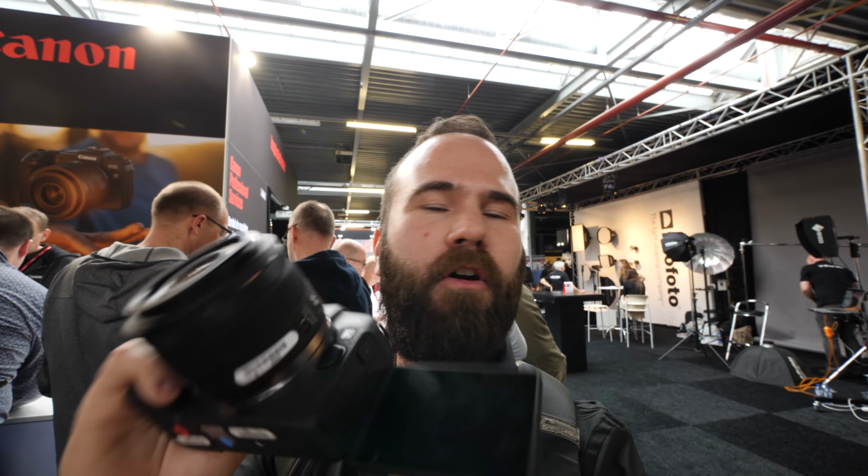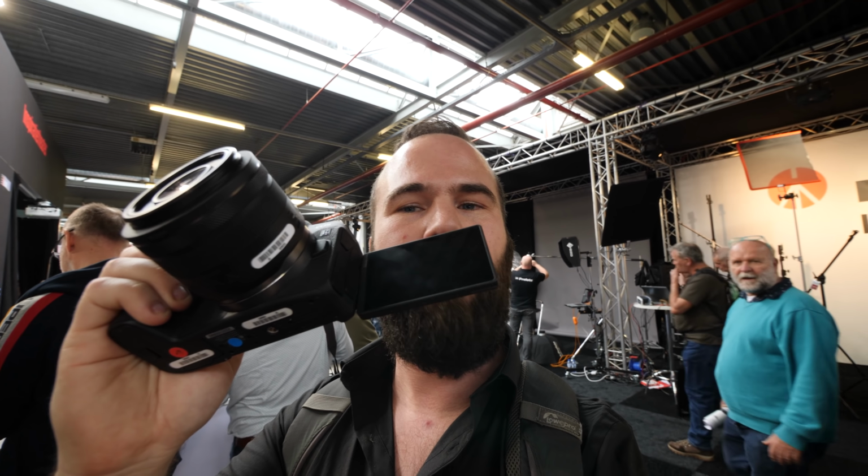So we have here the Canon RP. And it's a very affordable full-frame camera with a flip-out screen, but the 4K is very crippled, like no 24 frames per second, also no dual pixel autofocus. So as a full HD camera, it's fine, but as a 4K vlogging camera, this is not the right one.